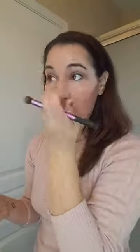All right, so that is Mocha Java Shimmer. And then I'm gonna go ahead and do Sandstone Pearl, just regular, not shimmer, up here on my brow bone.